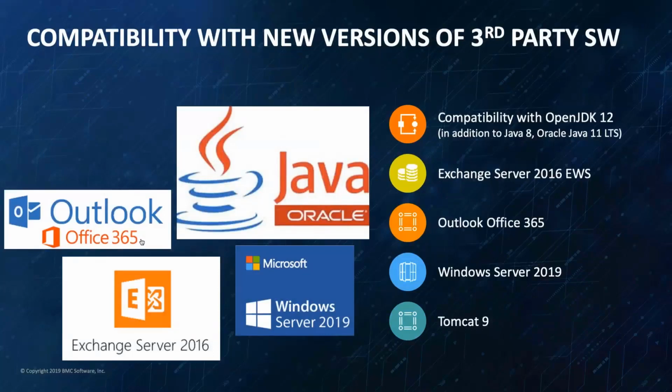Specifically around Oracle JDK 12. We talked last time around our new strategy regarding Oracle, that we support these new short-term releases on the Java side as they come out with Open JDK to make sure that companies can continue to use a free Java version. So that's something that we'll continuously update.